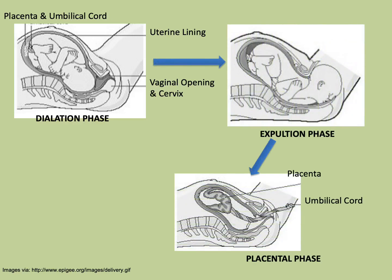So we have our three phases, and let's take a look at how these three phases lay out in terms of the birthing process.